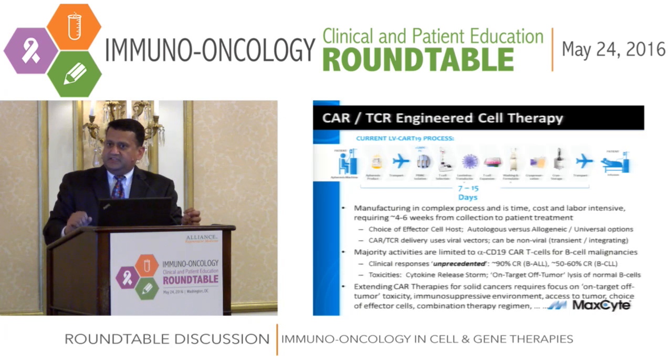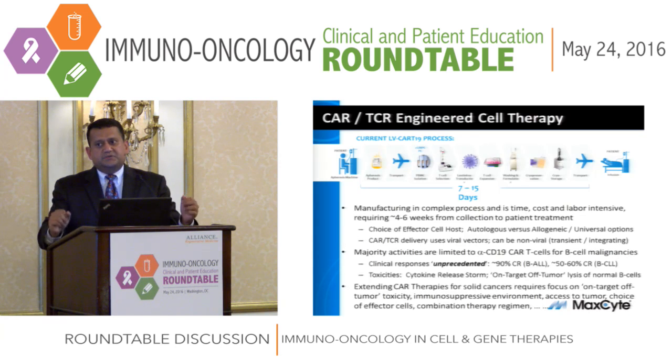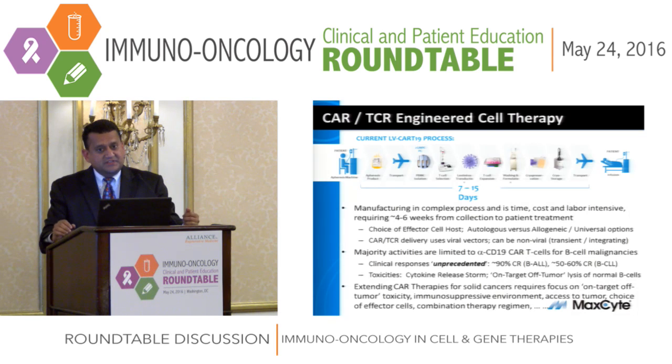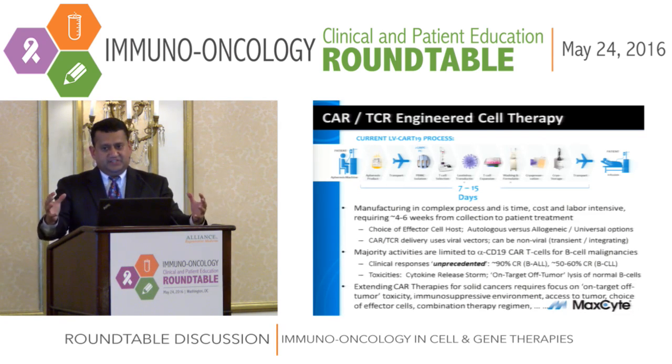But having said that, with the same antigen in a different disease, CLL, we're seeing 50 to 60% complete remissions. Again, phenomenally strong in terms of the outcome, but different than what we see in ALL. So there are disease-specific differences, potentially, that could lead to different outcomes, although you have the same cell and the same targeting moiety.